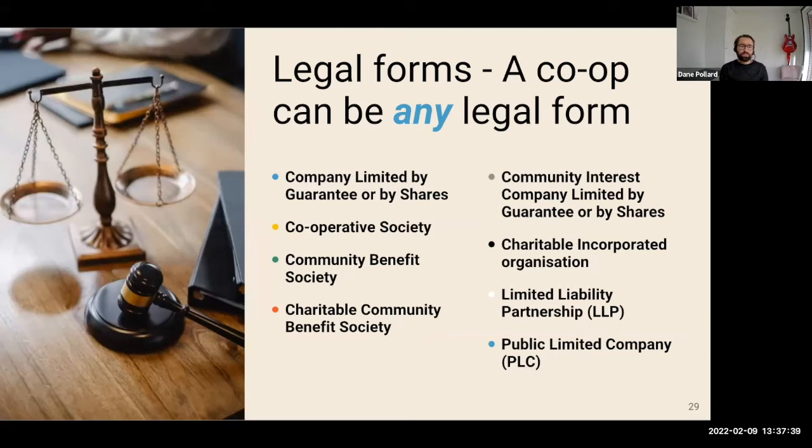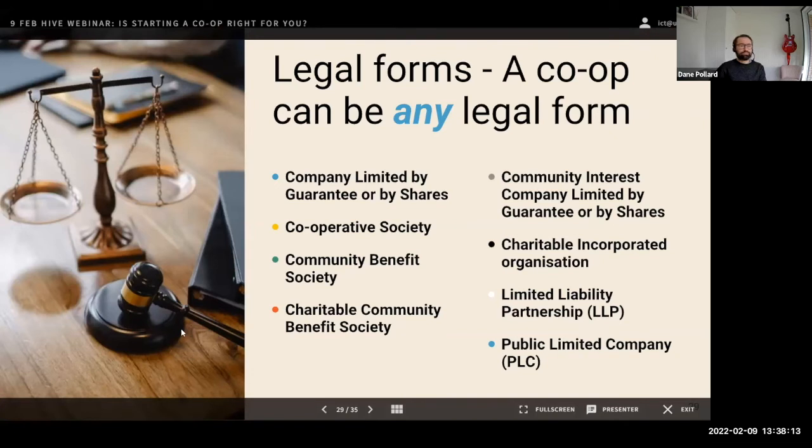And the other legal forms we see are the cooperative society, community benefit society, and there is a charitable version of the community benefit society as well. Other legal forms, you can have community interest companies, which are known as CICs, and they can be limited by guarantee or by shares. CIOs are charitable incorporated organisations. LLPs, limited liability partnerships, and public limited companies. They can all be co-ops, and you can write the constitution to have cooperative values and principles throughout. But we see these a bit less than the others.